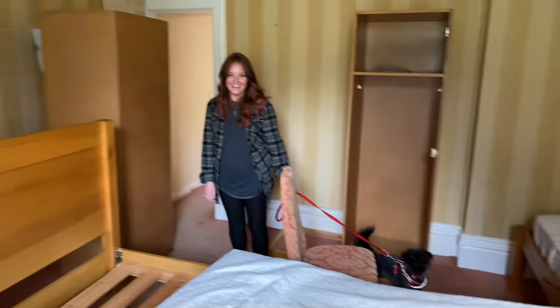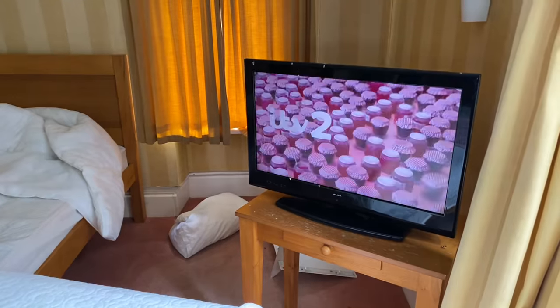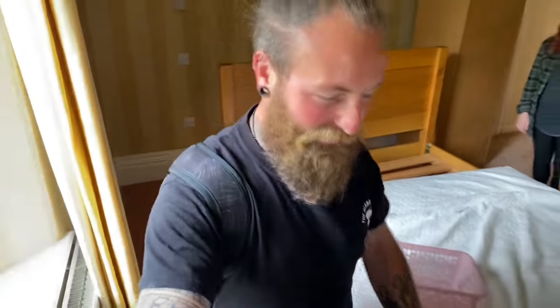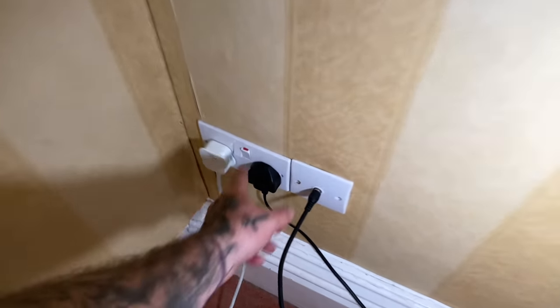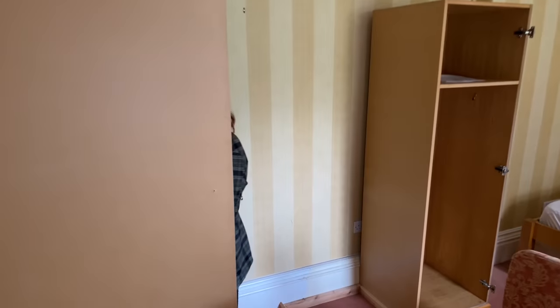We could literally put these beds together, put the heating on. We could have a shower if we wanted to. I can't believe it. I honestly, guys, I'm speechless. That is mental. I cannot believe that. Wow. Okay, but I am going to turn it back off again and put it back as I found it, because that's what I do. That's so funny. Amazed. I know. Right, let's go and check out the rest of it.